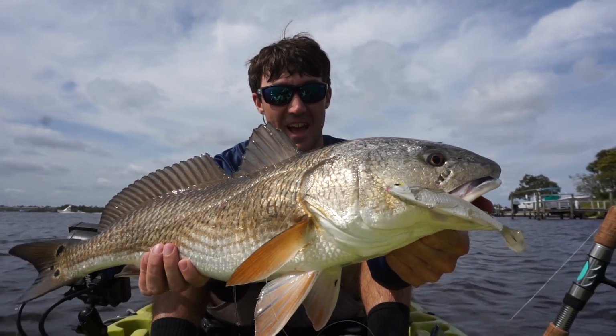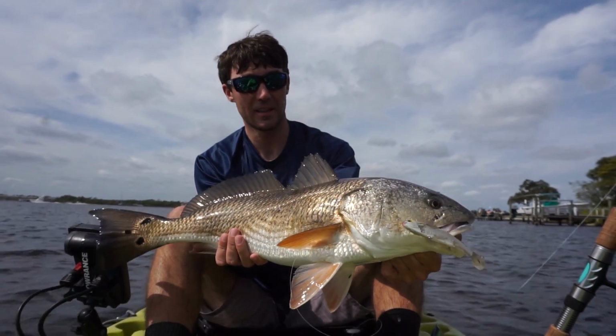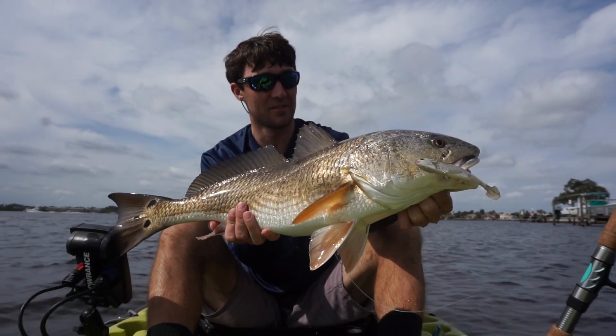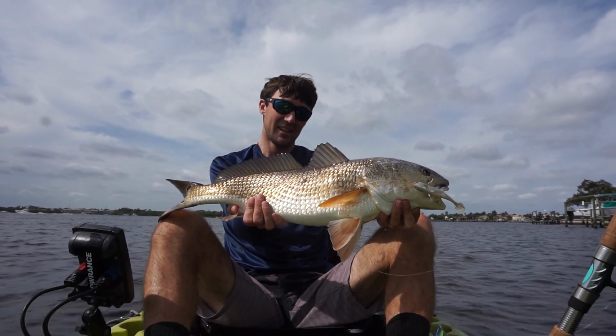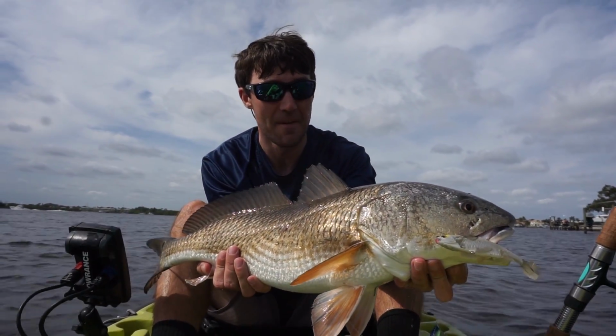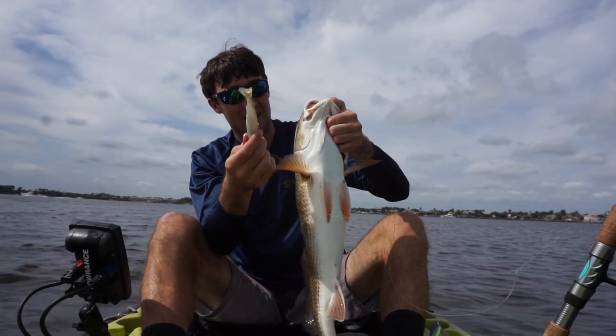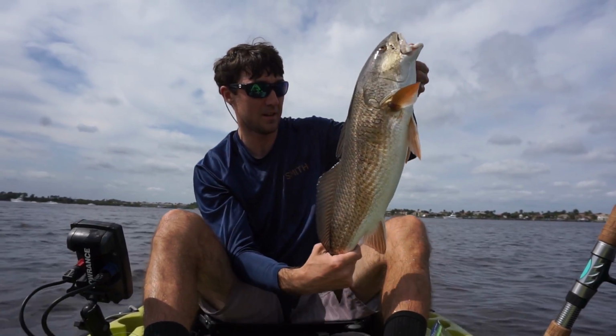All right, check that out. Closer look at that beautiful red. Got the live target mullet sitting right in this corner of his mouth. Heck yeah, such a sick catch. This is going to make the day from breaking. Heck yeah. All right, let's get him back.